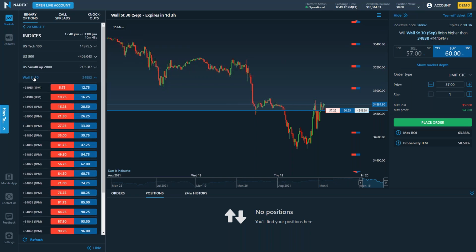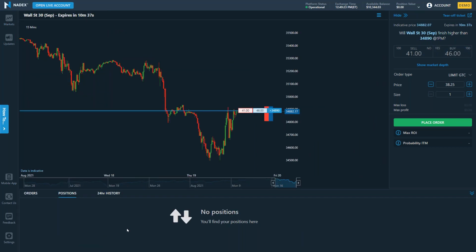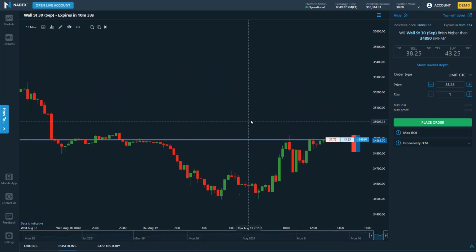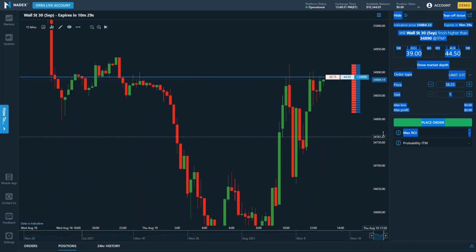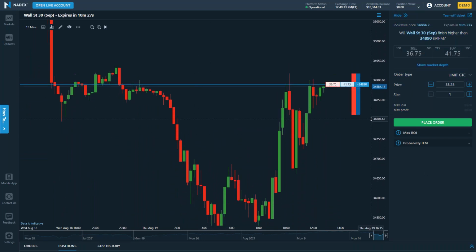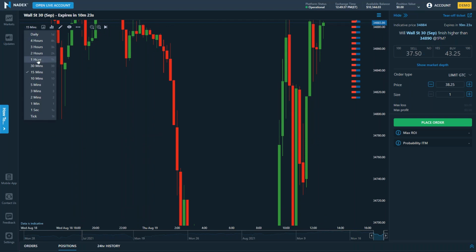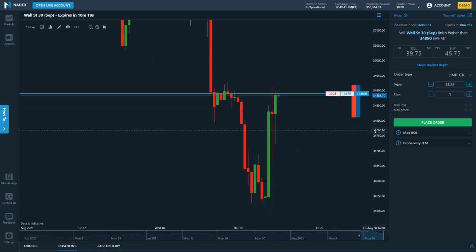In fact, here, I'm going to bring up the Wall Street 30, the Dow Jones, and I'm going to go ahead and populate a chart. Let's hide this. Let's really get a look at this chart. I'm going to zoom in and make this chart bigger so I can see what's going on. Oops. You know what? Let's make this an hourly chart. That's going to make it a little easier. Okay.